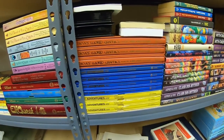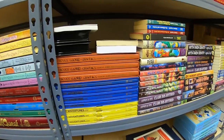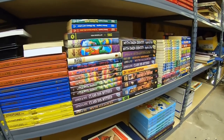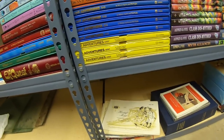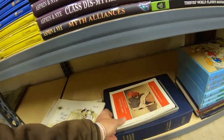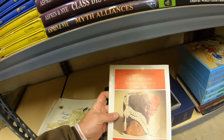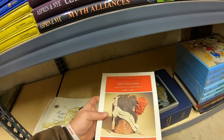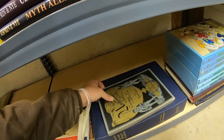Here's a bunch more signed. This is the Thieves World Graphics 1, 2, and 3. And then, of course, we have a bunch more books of his down here that are not signed. Like I was saying, there's a lot of content related to wartime history in different countries and stuff.